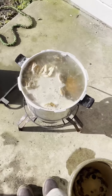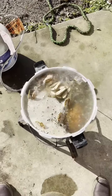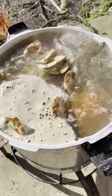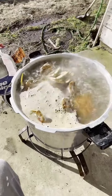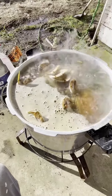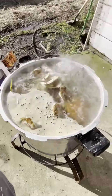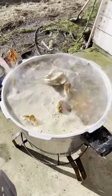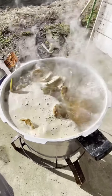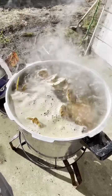Okay, I know everybody is probably familiar what it looks like when water's boiling, but just in case you're not, this is what you want to see. Right once it starts doing this, gets a good full boil going, this is when I start timing it. Like I said, I'll go for 20 minutes with it boiling good like this. That's when you know they're cooked just right.